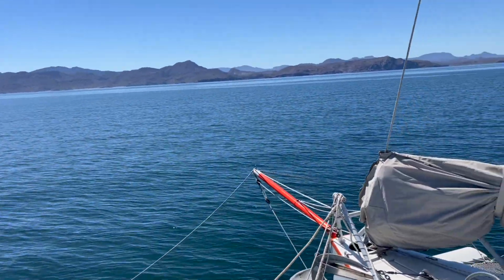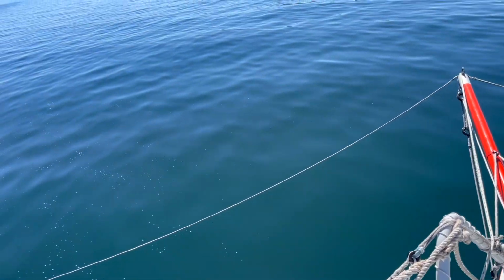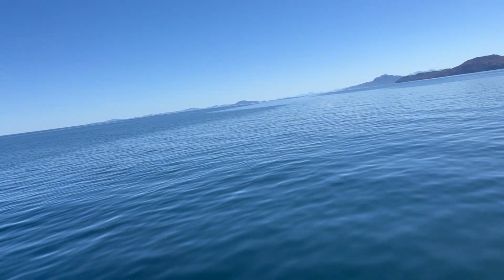It's really only a couple knots of breeze out here, so gave up an hour ago and turned on the engine. Oh wow, look at this path in the water. Oh, wind ripples.